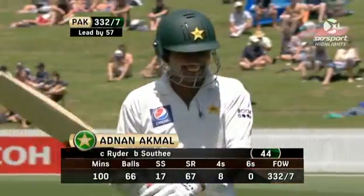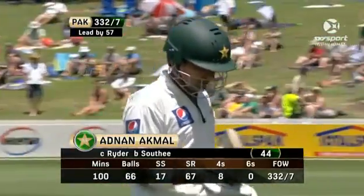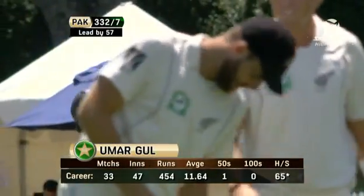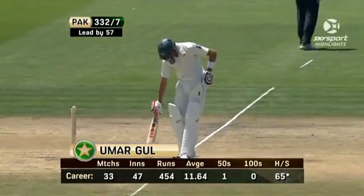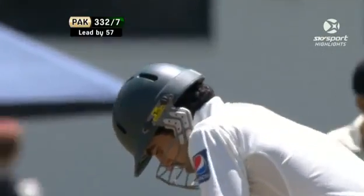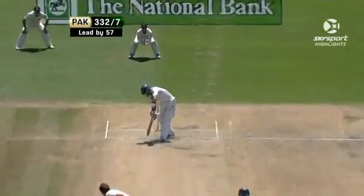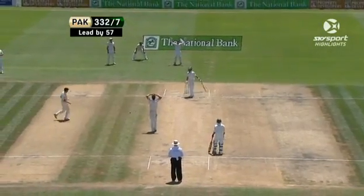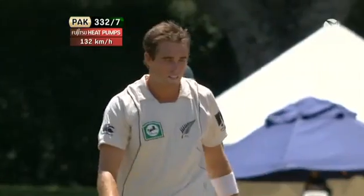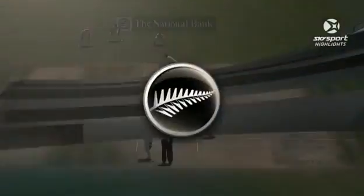And Adnan Akmal goes for 44. Pakistan 332 for 7. Umar Gul is the new player. And he'll look to throw the bat at the ball where he can. Oh, that's a goodie first up. Tim Southey does that, actually. That's one of his modes. The minute he gets a new batsman, he'll get one full and straight first up. He did it to Misbah Ul Haq.